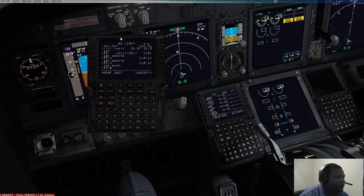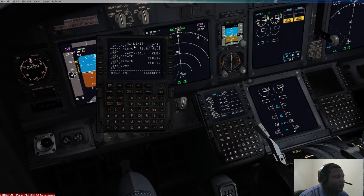So our takeoff. This is what's going to tell our engine computers the max thrust to use for fuel efficiency and things like that. We can go ahead and derate. You know what? Let's not derate. Let's give us our max takeoff performance so we can get out of here. We're going to be taking off at 91% and climbing wide open. You'll see the difference here in a little bit. It climbs like crazy.